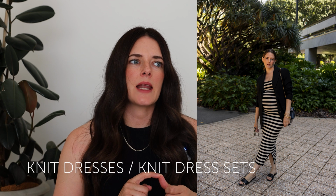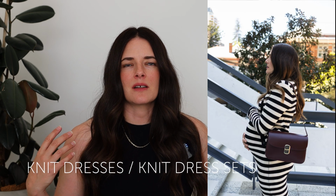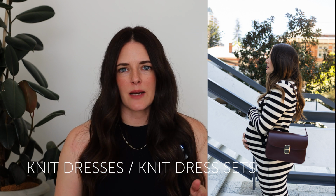So if you are trying to work out what to wear and trying to budget for it, I highly recommend looking at secondhand stores or online stores, searching for something. And some of the ideas, in particular for dresses, I looked for knit dresses, and I also looked for knit dresses that had a matching cardigan or a matching long dress. I'll show you the example here.